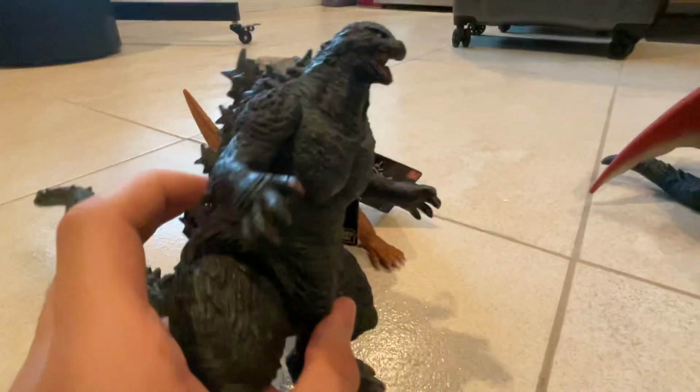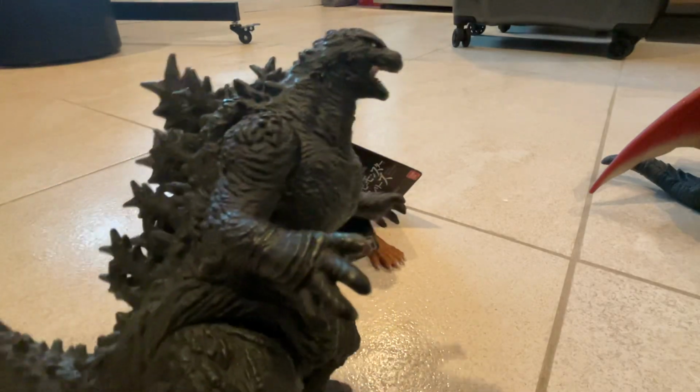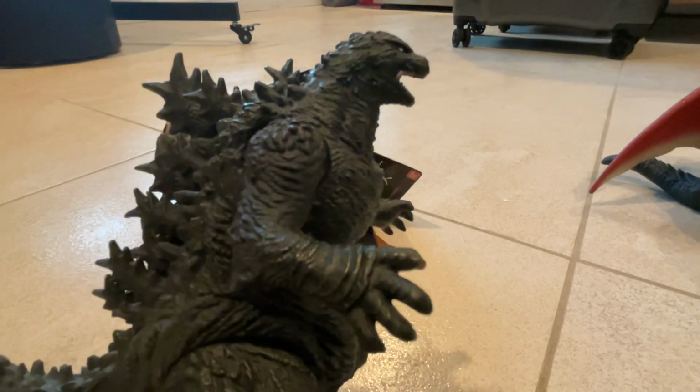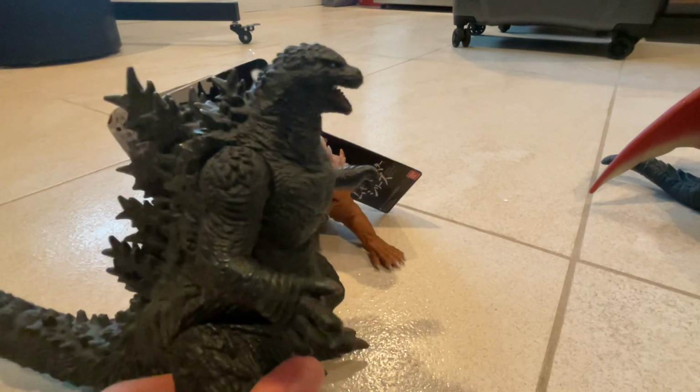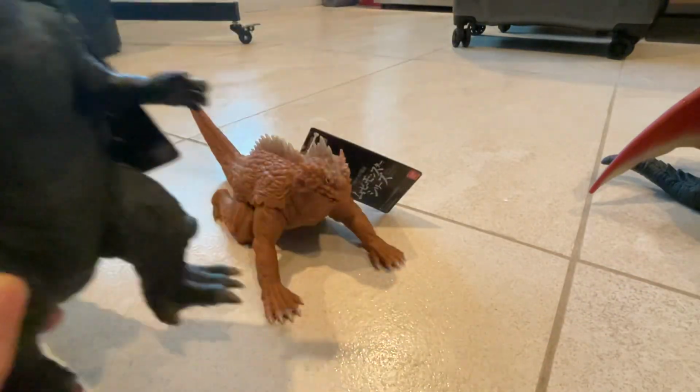I actually saw this guy last year on my last Hong Kong trip, and I was thinking of getting him, but I thought not to. Now I kind of felt like I had to do it, so here he is, 40 Ride Godzilla.